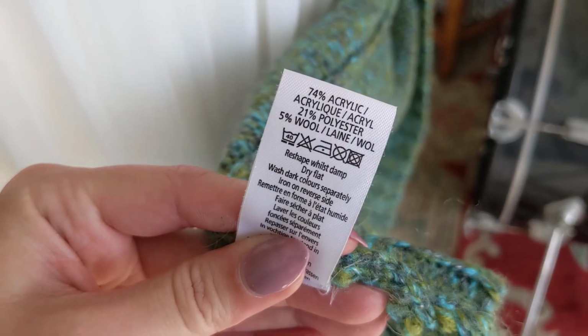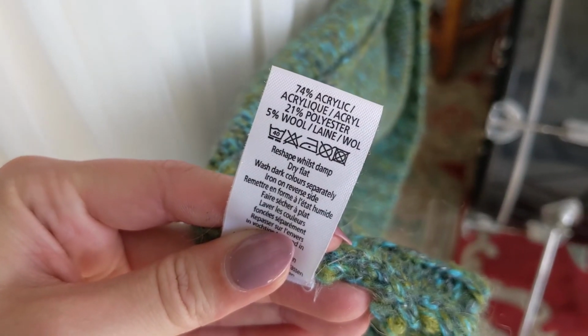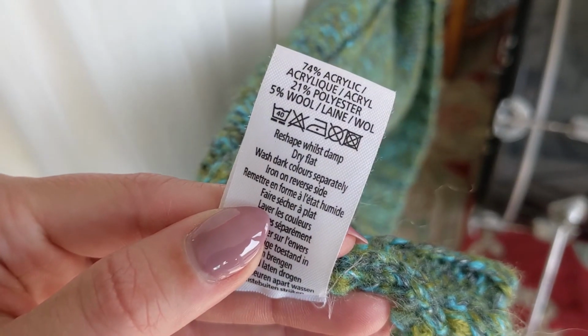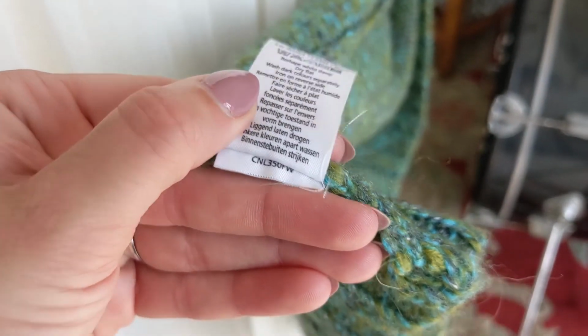And then it is 74% acrylic, 21% polyester and 5% wool. And you can wash it. Okay, cool. Okay, so now we're going to get unpicking and see how much yarn we get out of this and if it's usable. Hopefully it is. I've never done this before. I'm just assuming it should work. We'll soon find out.